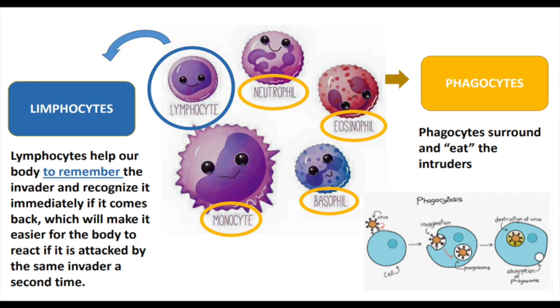There are two main types of leukocytes, phagocytes and lymphocytes. Phagocytes surround and eat intruders. Lymphocytes help our body to remember the invader and recognize it immediately if it comes back, which will make it easier for the body to react if it is attacked by the same invader a second time.